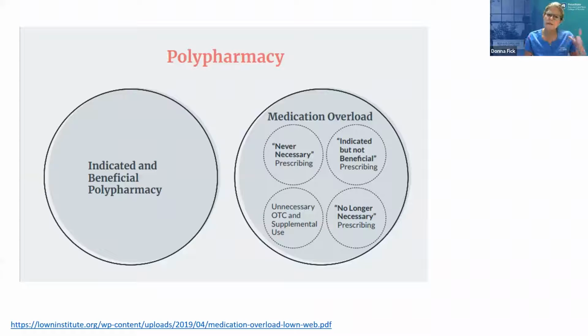So again, I start out by saying, remember, there are some good medications. I want to say that again. So you see here on the left is this indicated good polypharmacy where people need these medications. But then there's this medication overload, which is things that might seem like they're indicated, but they're really not benefiting. And no one's stopping to say, is this still helping them? That also could fall into the no longer necessary. So sometimes we're put on something for a short-term problem or at a younger age and then never taken off of it.